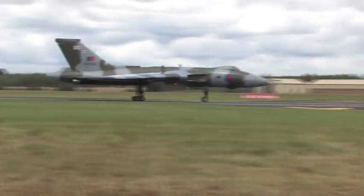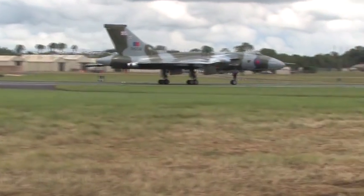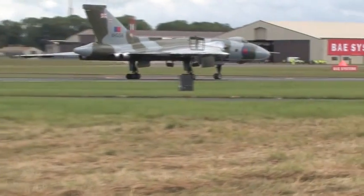Vulcan, vacate right at the end, and when you're vacated, contact ground on 130.5, no need to acknowledge.